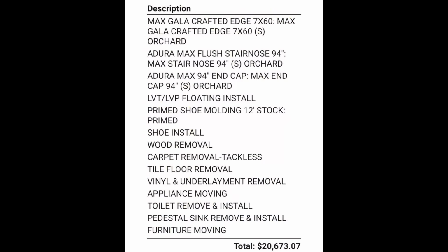Then we get into some of the miscellaneous labor charges, such as appliance moving, toilet removal and resetting, pedestal sink, and furniture. The grand total for this project is coming in at $20,673.07, which if we go off of the 1,000 square feet, that's going to be right about $20 a square foot installed. Now, what we don't know for sure is, because there are some gray areas here that could be impacting the price.